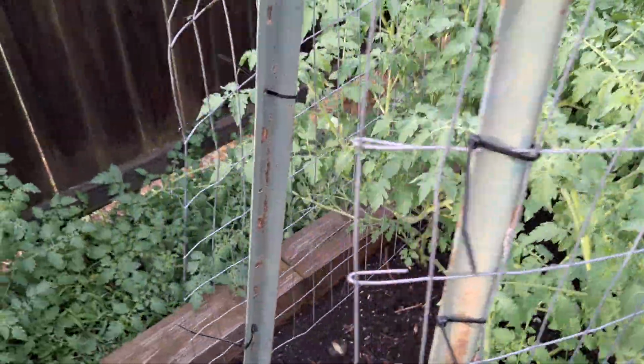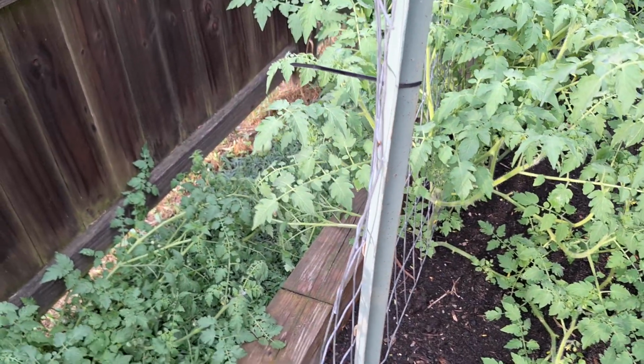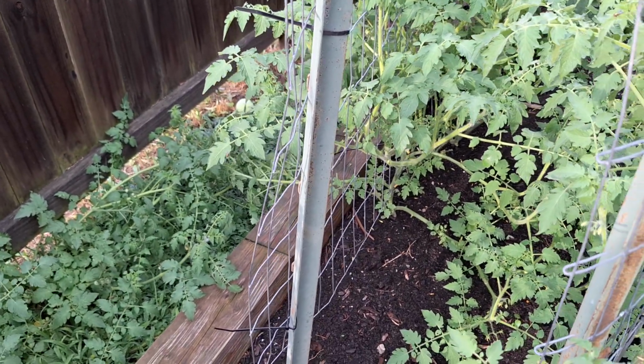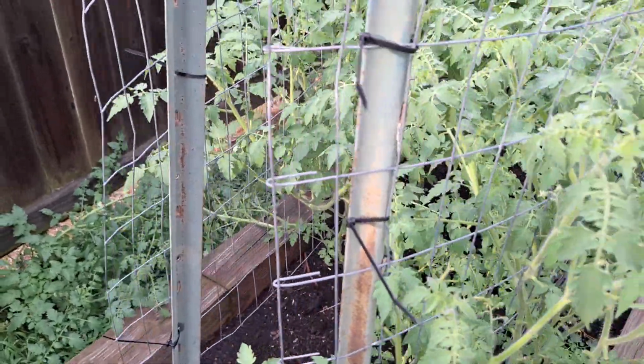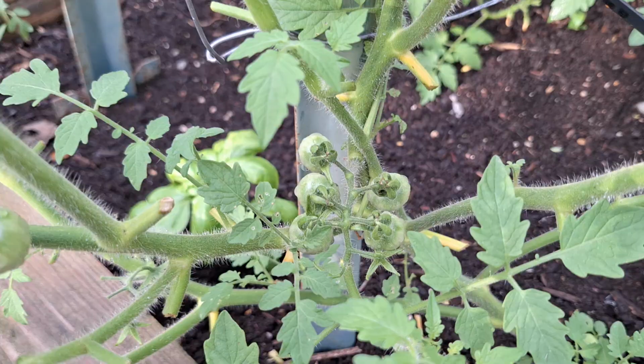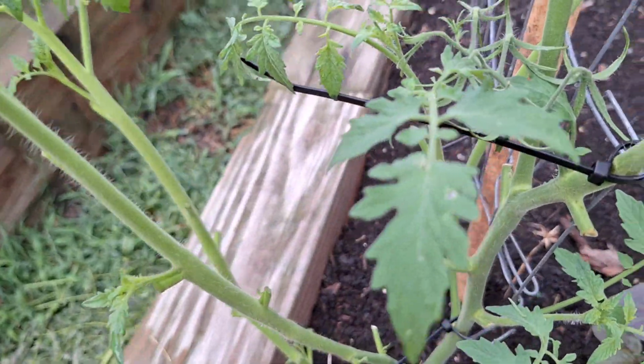Moving around to the back side, which I can't particularly get over there right this second, because I need to get back there and prune. I don't want to mess anything up. The black creme are coming in very well. I'll actually show you guys some of the yellow pear. These tomatoes are coming in well. Some blossoms were on this guy.